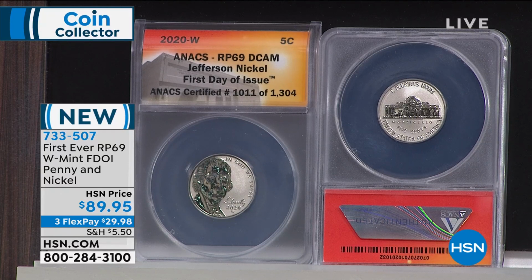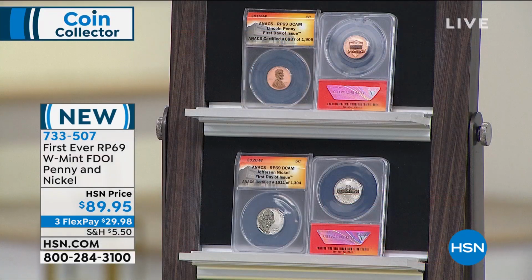That's the fascinating part of this. They did not sell these coins. They only made these coins available if you bought something else. The incidence of the reverse proof, it's the silver proof set.